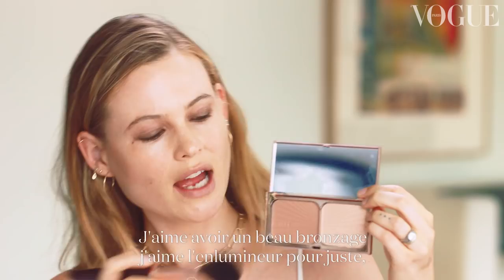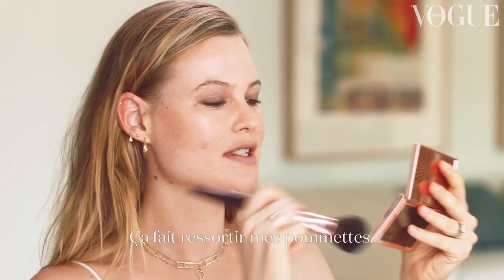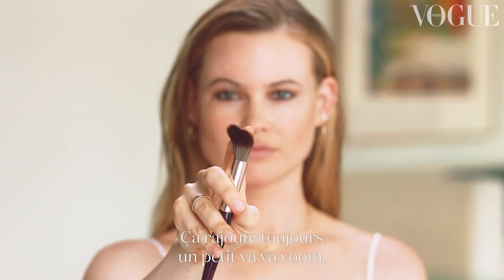I love a bronze and then I love the highlighter too. It's just fun. I'll do this. Shows my cheekbones. Kind of like a V shape. I'll even go from here to here kind of thing. Next, I'm gonna do my highlighter, which I love. It always gives a little bubba boom. A little brush like that, really soft, dab it in. Gives it a little bit of glamour.